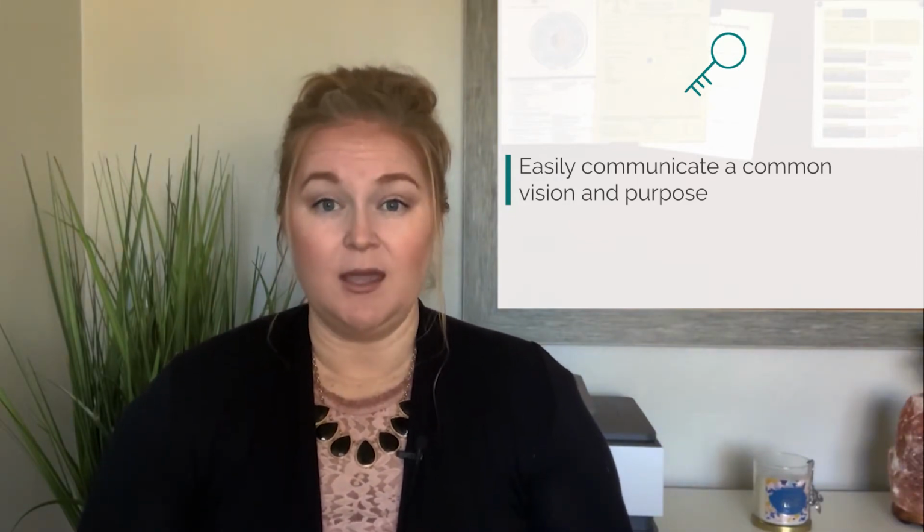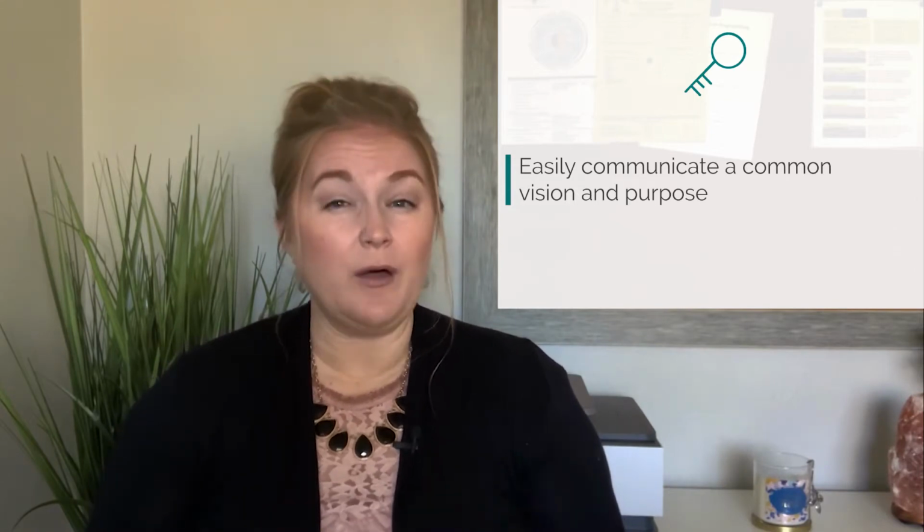So let's approach project charter development as a tool that will help define the issue to be addressed and provide direction for the improvement. Once complete, the project charter will allow you to easily communicate a common vision and purpose for the quality improvement project with stakeholders. And by taking the time to create a well-thought-out project charter, you will set up your team for success by establishing a high-level overview and scope of the work you plan to do and define the roles and functions of each team member.